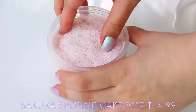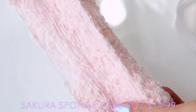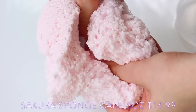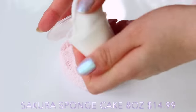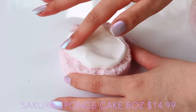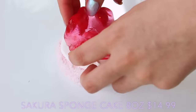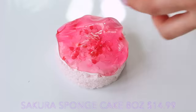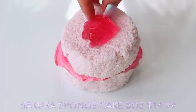Sakura sponge cake I actually enjoyed so much more than I thought I would. I knew I would like it, but I didn't know I would love it. And the scent on this is fantastic. Normally slimes for me, even though they're really realistic, they don't smell edible. This smells edible. Obviously, slime is never edible. Never eat it. But this was perfection. It smelled so good. I've never had a Sakura cake, but it smelled like a kind of berry scent with a hint of rose on top.